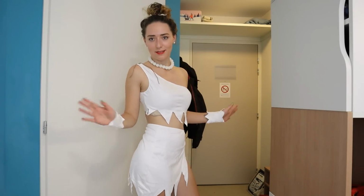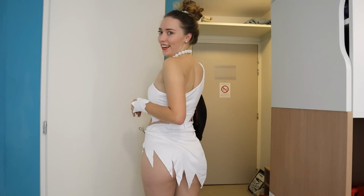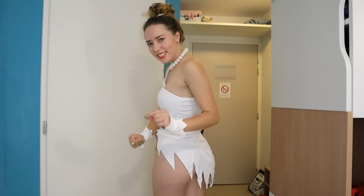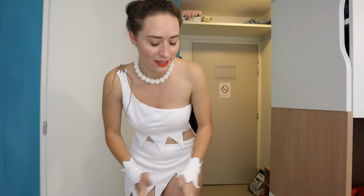So this is it from the front. This side is fabulous. This side we start getting a little bit dangerous. It doesn't quite have enough fabric to keep me decent, so I wish the other part was there, but we make it work.